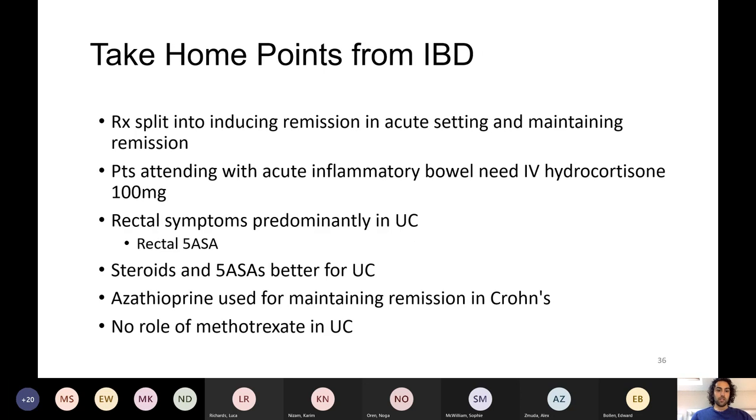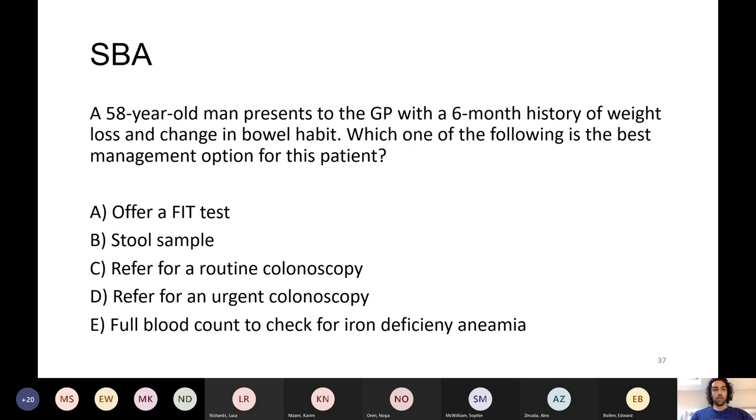But basically the take-home points for this are: management is split into inducing remission and maintaining remission. Patients presenting with an acute inflammatory bowel flare need IV hydrocortisone. Rectal symptoms, predominantly in UC, you give the aminosalicylates. Steroids and aminosalicylates are better for UC. Azathioprine is used for maintaining remission in Crohn's. And there's no role for methotrexate in UC, basically. Also just learn the differences. I think the differences between the two are the main thing you guys need to learn. But anyway, we'll move on now.